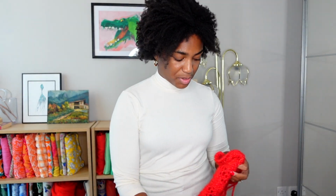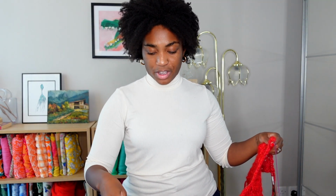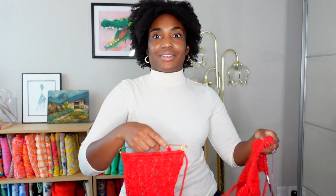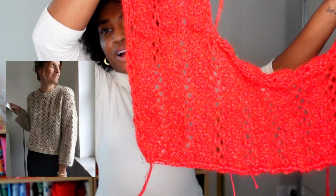The other project I have going, probably slightly more interesting to most people, is another sweater. I'm at this awkward point knitting a top-down sweater where it kind of doesn't look like anything. Did I? No, I didn't. I didn't pull the needle out. This is the Estelle sweater from Paula Strict.